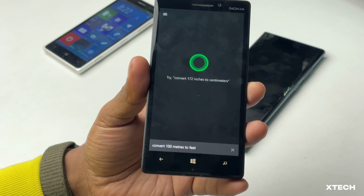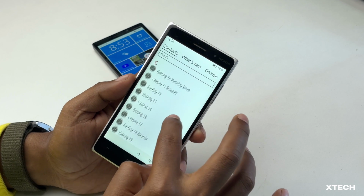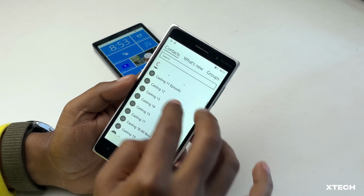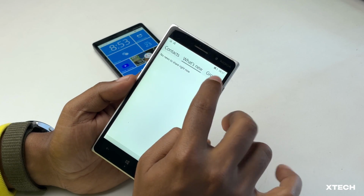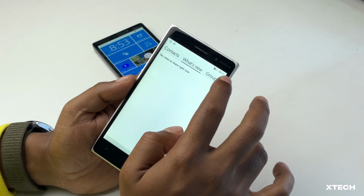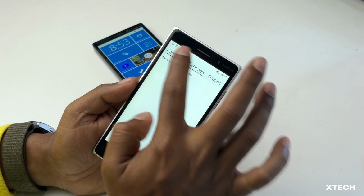Anyway, there was another thing that a lot of people might remember, but a lot will not. The People's Hub app had social integrations. Back then, Instagram was not a big thing, but Facebook and Twitter were. And this is the place where you can open your contacts and you can also see them on Facebook and also on Twitter, and you can interact with them right from there. Now, I can't really show you a working example of it, but that was the thing.